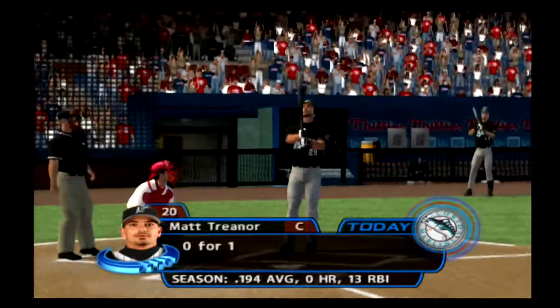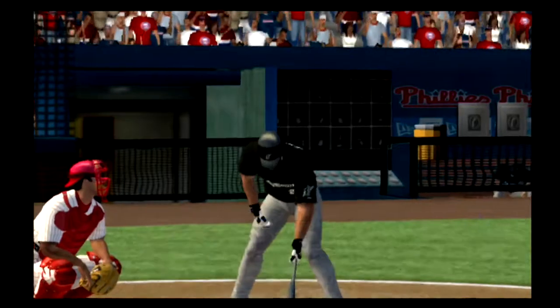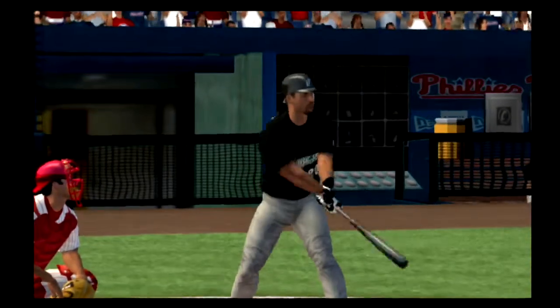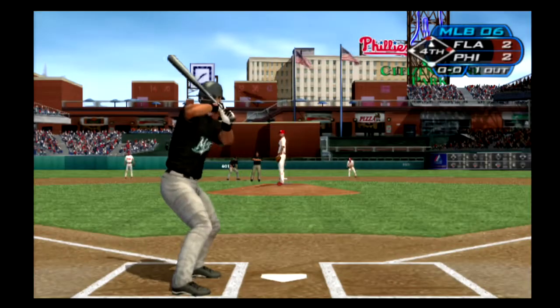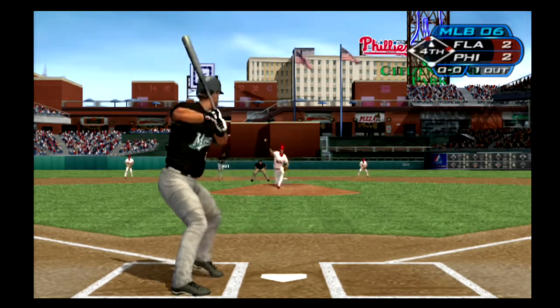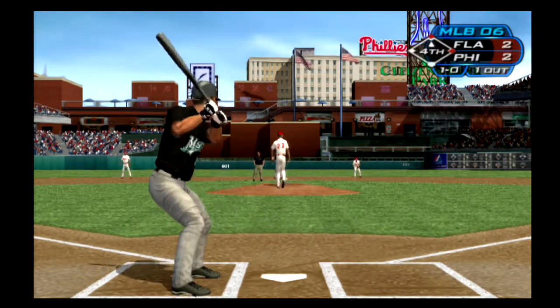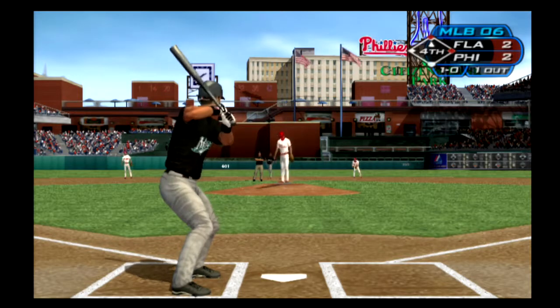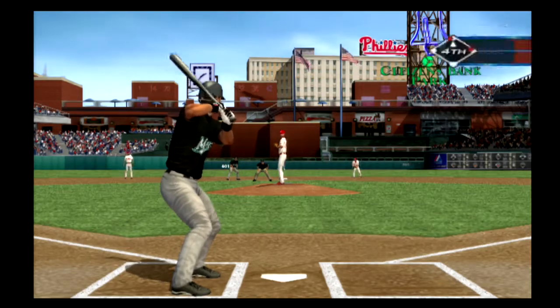Matt Traynor will dig in. 0-1 in the ballgame. Matt Traynor. And oh my gracious, where did that pitch miss? It's called ball one. One-oh on the way.